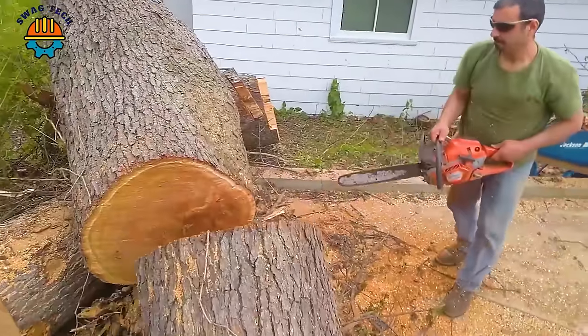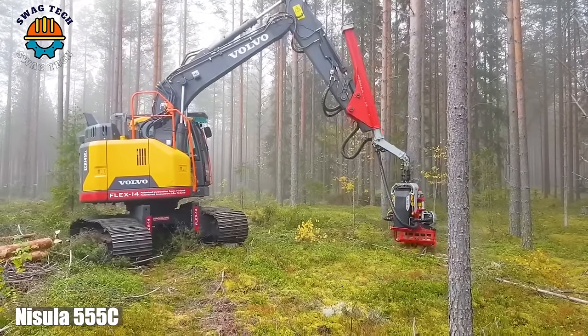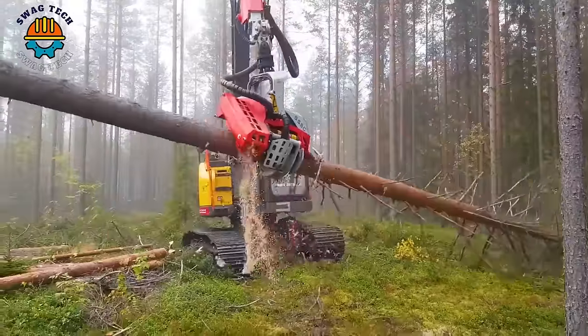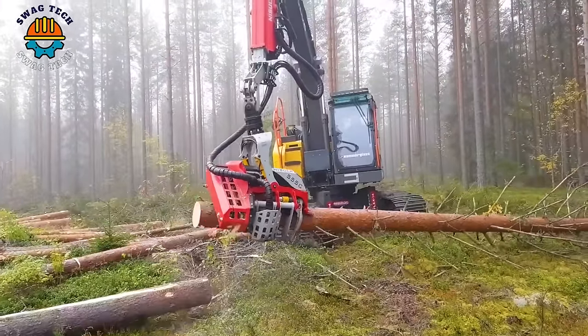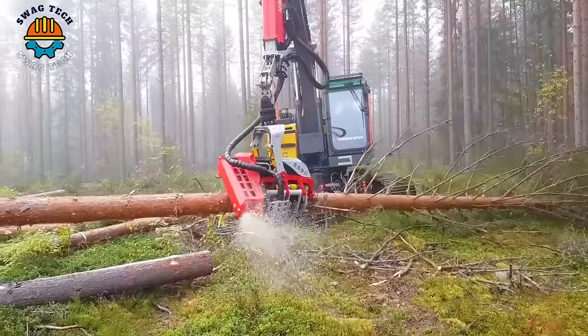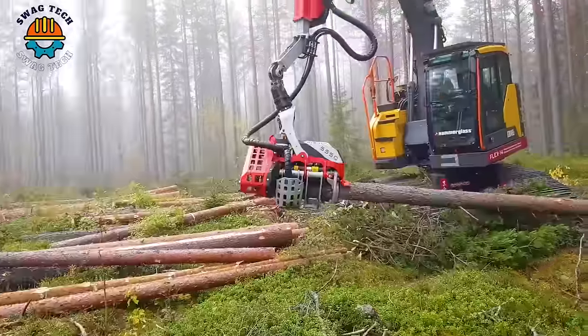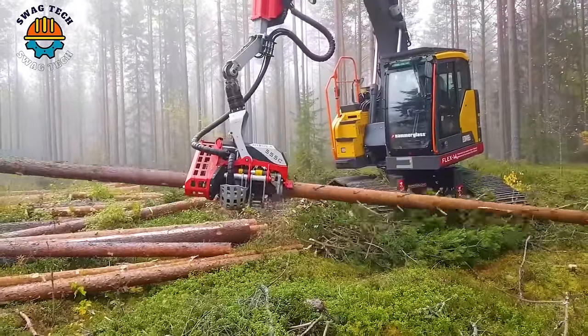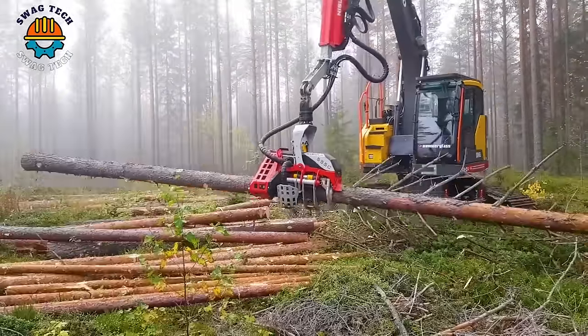The Nisula 555 is seamlessly integrated with the powerful Volvo 145 chassis and Flex 14 technology. This formidable duo commands the forest, easily cutting through trees at a rate of 10 logs per minute.